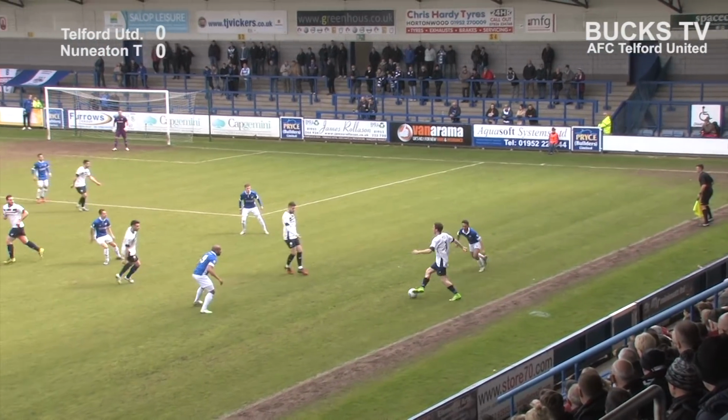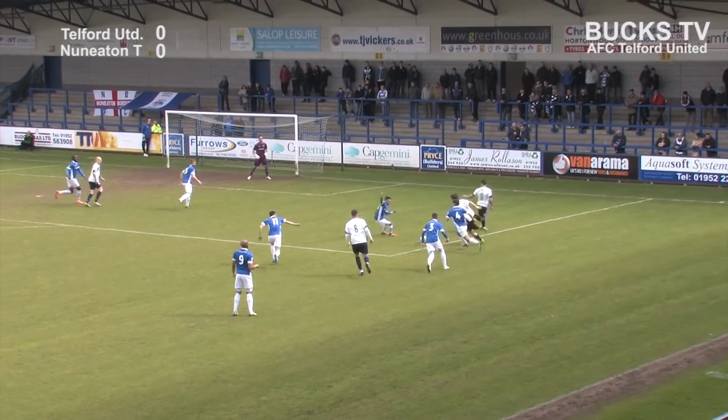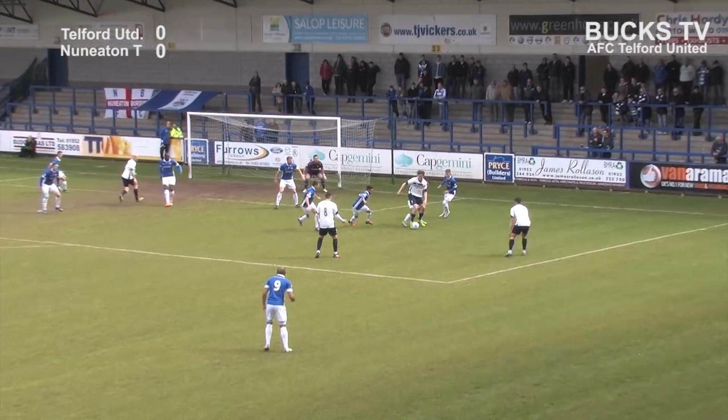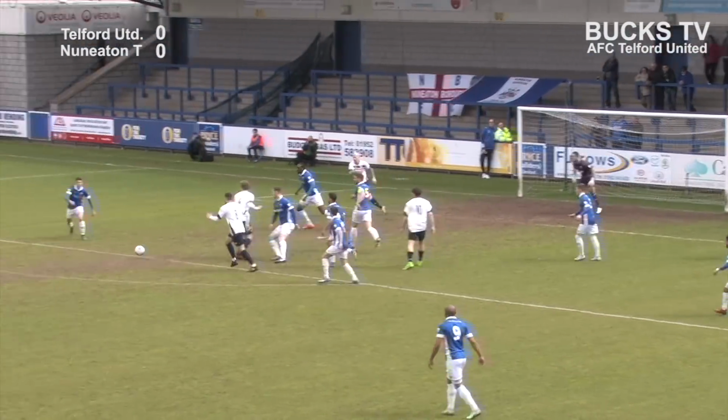Goes into Josh Wilson, hugging the right-hand touchline. Wilson wearing green boots, plays it inside to Fitzpatrick. Back into Wilson. Really good football this from Telford. Wilson tricking and turning in the penalty area. Can't get the ball out from under his feet. It goes back to Marsden. Back into Wilson. Now to Paul McCone.